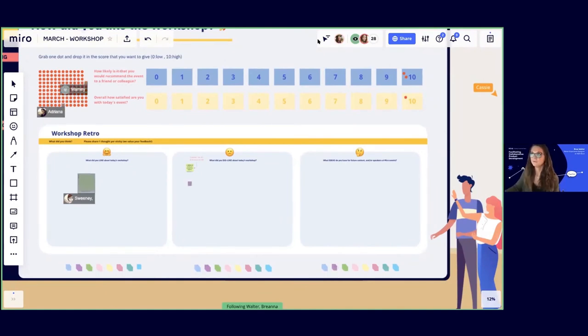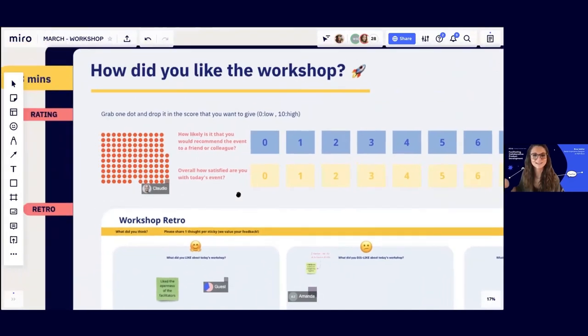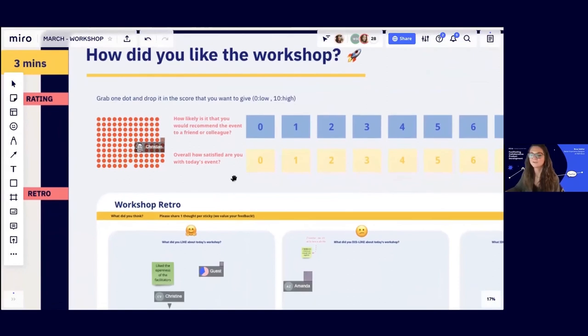And then what you can do with these dot votes is pull the dots over into the 0 to 10 scale, 0 being low, 10 being high. Looks like some people are already getting the hang of it. This is actually a perfect end cap of all the activities we've run through today. So hopefully between the post-it breakouts and the dot voting breakouts, you guys are going to be pros.